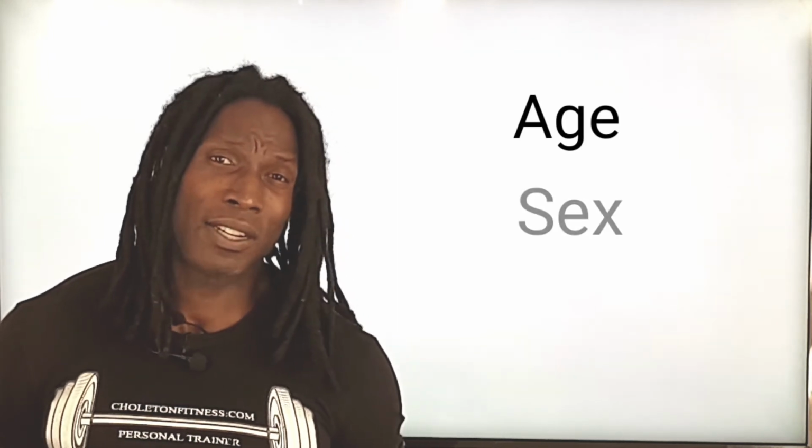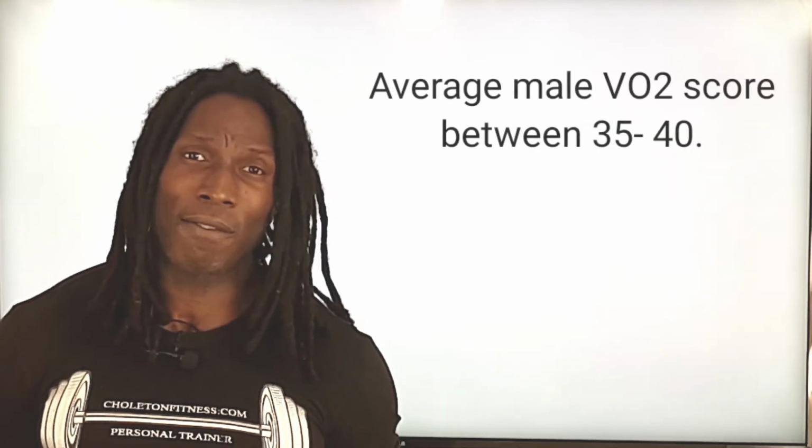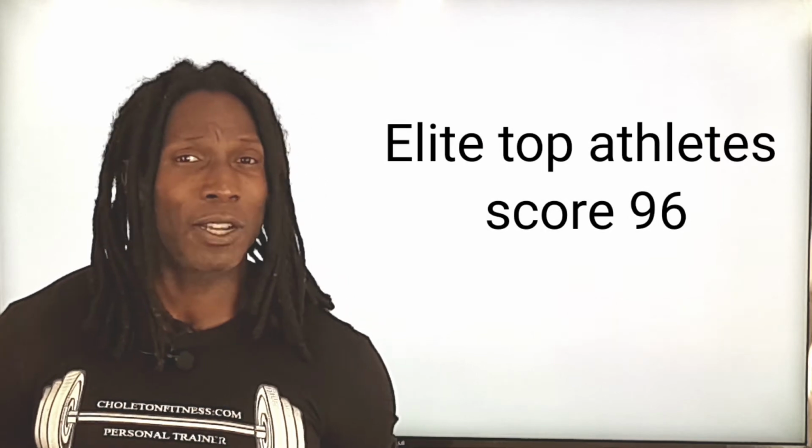What should your VO2 max score be? VO2 max can vary from person to person and can be dependent on these factors: age, gender, and fitness level. For example, the average male has a VO2 score between 35 and 40. An average female has a VO2 score between 27 and 30. Elite male cyclists have a VO2 max of 85. Elite top athletes have been known to have VO2 scores of 96.